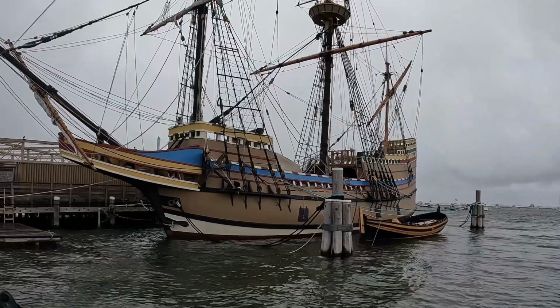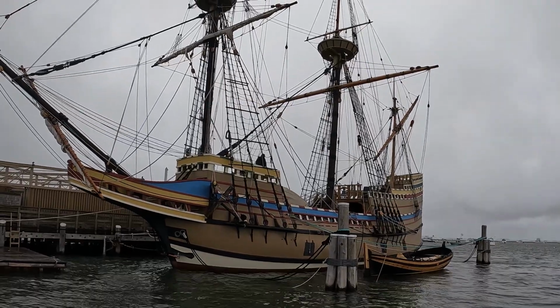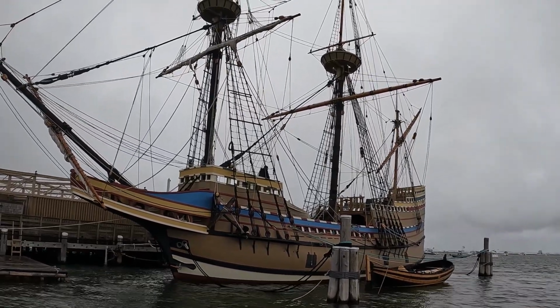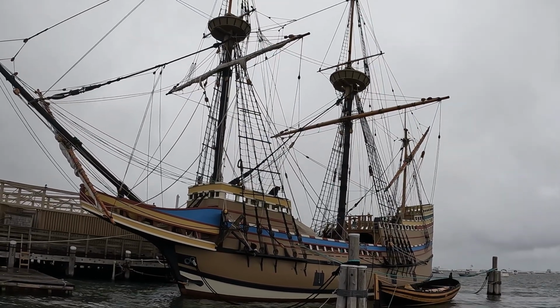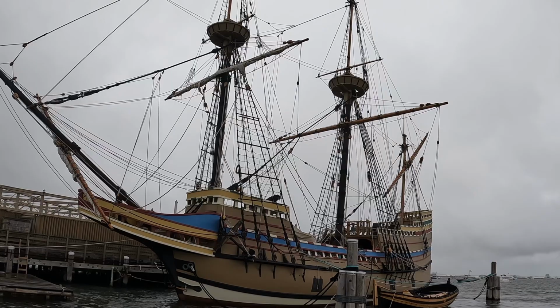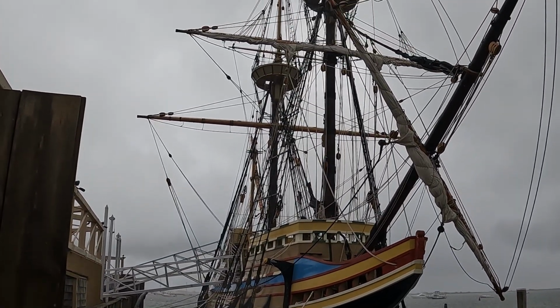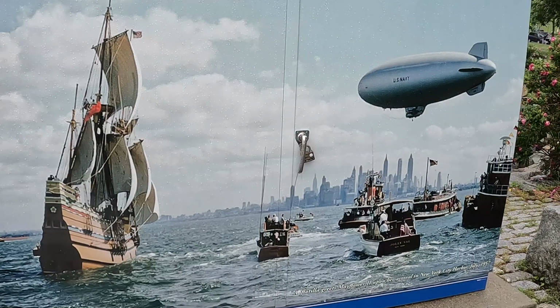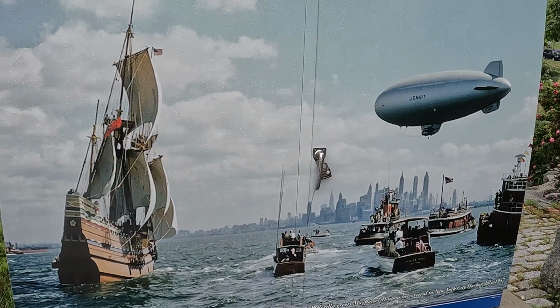In 1957, the Mayflower 2 crossed the Atlantic. So she's built back in the early 50s and underwent significant restorations shortly before 2020, so she's in great shape. It's a scene in New York Harbor when she arrived July 1957.